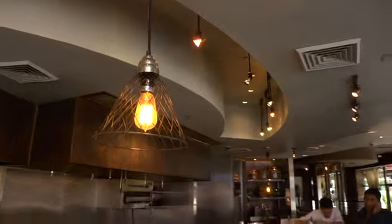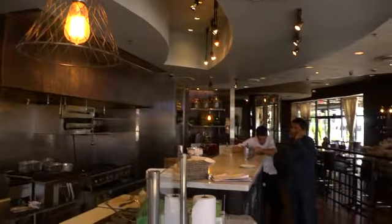We're at Fig Jam Kitchen and Bar. The concept originally was an Italian restaurant that we switched over to more of a modern American theme restaurant to offer a different type of seasonal fare.